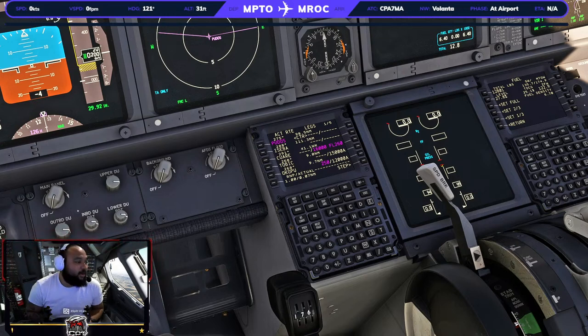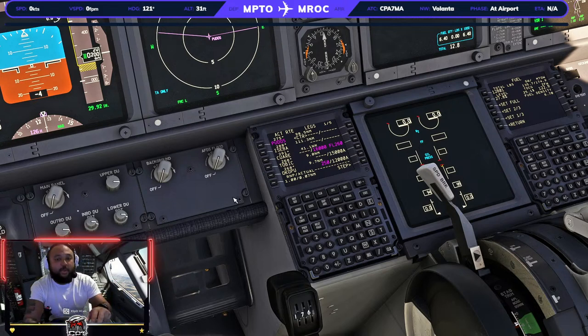Hey, Kev, what's up, Brody? How are you? Just made the switch to Microsoft. Been loving it so far. First time in the sim in about 8 months. Nice, dude. Nice. And I will say, you came at a good and bad time, because right now the sim itself has an update coming out in 4 days, hopefully.